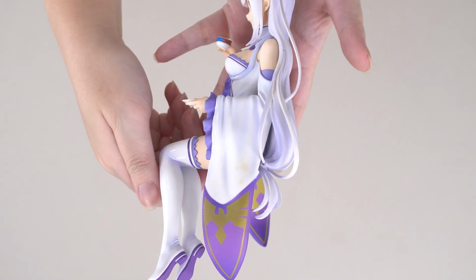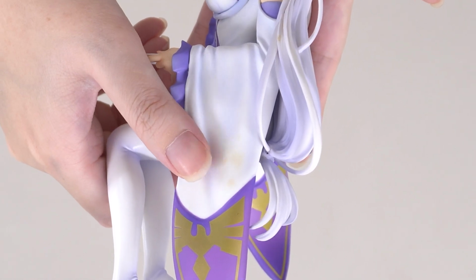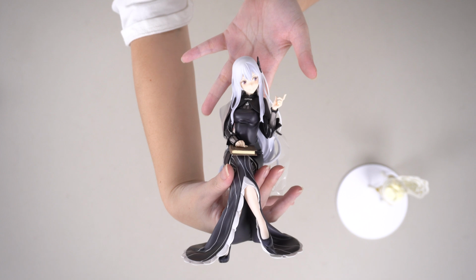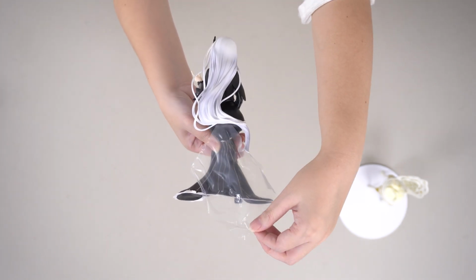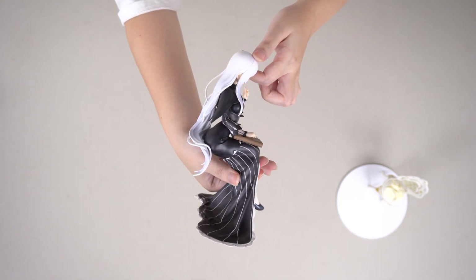The figure is not at all sticky, but I have no idea how these stains got here. Sobs. Last but not least, I have Echidna, and she is in perfect condition. Well, she is the newest amongst the trio, so I guess that will explain why.